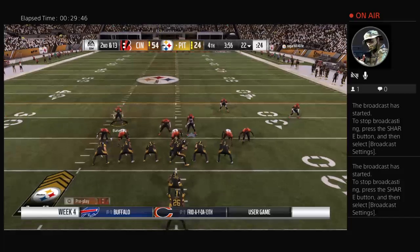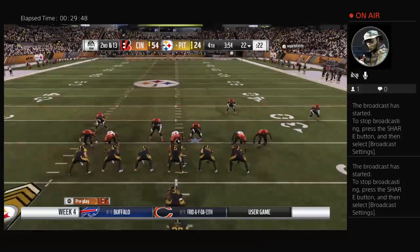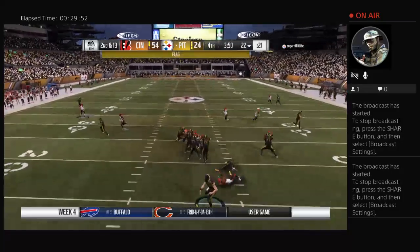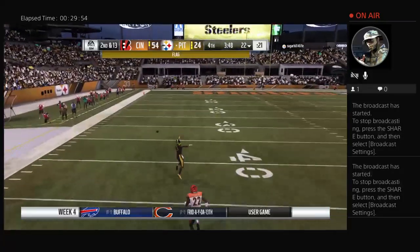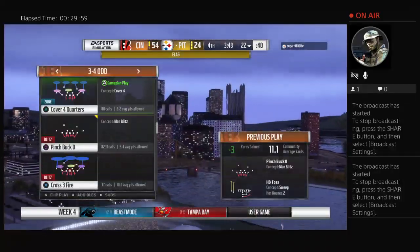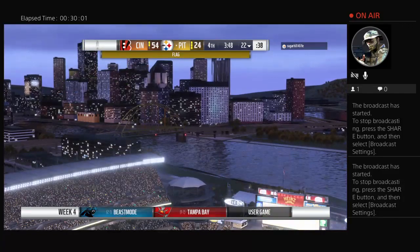Maybe you chip him with a second guy. Maybe you just out-and-out double him. Maybe you make sure you take the ball and throw it as far away from him as possible. Because right now, he is wrecking things for them. And that's going to wind up incomplete. However, we do have a flag down. Let's check in with our referee.